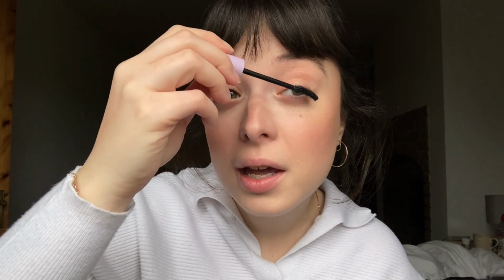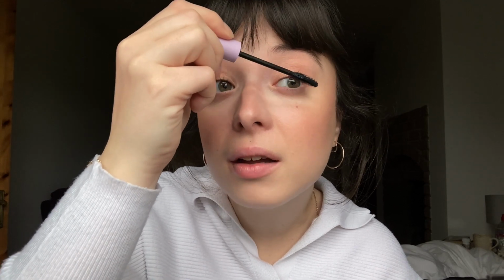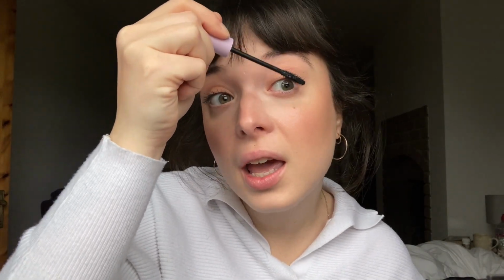I'm gonna do this eye while this eye stops burning from when I literally stabbed myself. But yeah, I'm not gonna lie, with inflation, and man, I am doing a shit job right now.